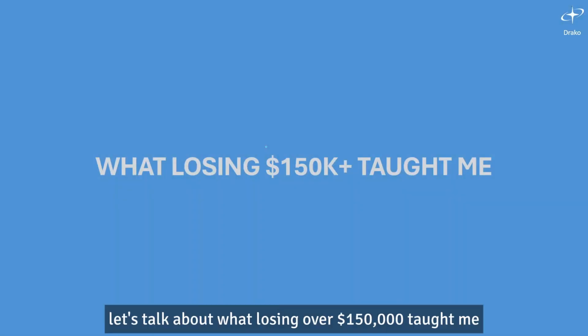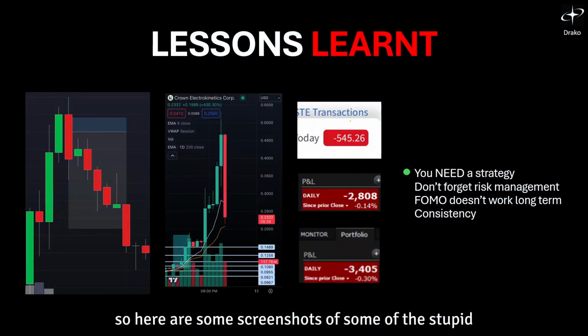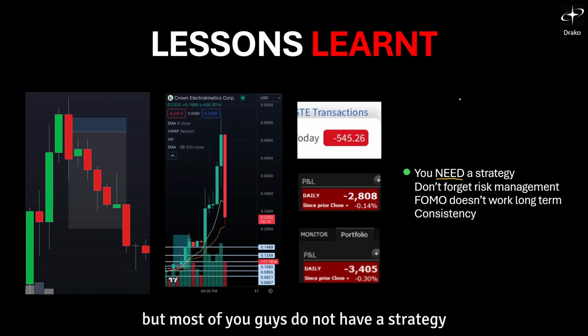So let's talk about what losing over $150,000 taught me. Here are some screenshots of some of the stupid trades that I've made. But mistakes can be made, and the best thing you can do from a mistake is learn from it. So what are some of the lessons that I've learned? The first thing I learned is you need a strategy. This sounds obvious, but most of you guys do not have a strategy.